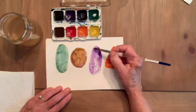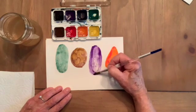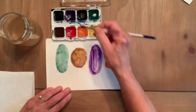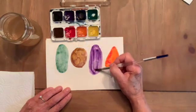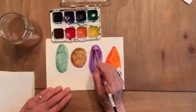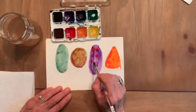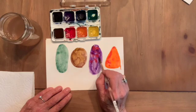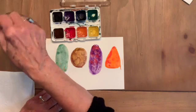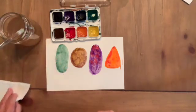Now, I have seen fall leaves that have purple in them. I might add some red to this. See if I can get this pretty wet and dark. And then I'm washing my brush off, and I'm just going to drop some red in there. Oh, yeah, that's pretty. Yeah, I like that. Now, this is all that's necessary for the first part.